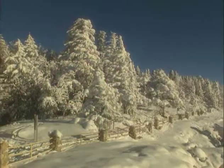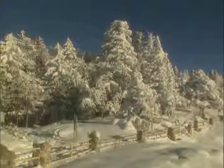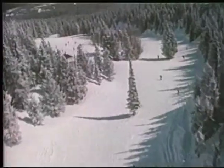On holidays, people want to leave town and escape and come to a forest setting to enjoy being outdoors.